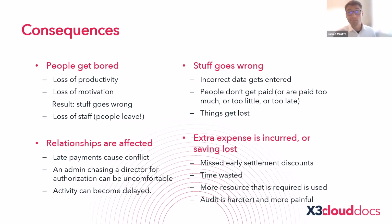Stuff goes wrong. Generally, if you are disorganized, using bits of paper, you don't have hierarchical authorizations of things, and you're manually entering data, the wrong data gets entered into your systems. People don't get paid on time. They don't get paid at all. They get paid too little. They get paid too much. It creates problems. And things get lost.